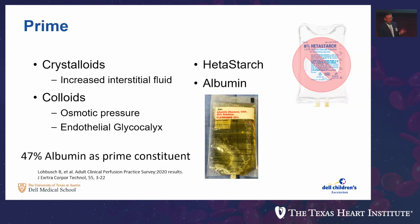Ironically, back in 2020, the adult clinical perfusion practice survey demonstrated that only about 47% of our adult colleagues are utilizing albumin in their prime.